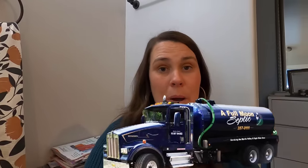Because we are on a well and septic, we do not pay for water. We just have to pay for the electricity to pump the water out from the well. But every year or year and a half, there are lots of companies that will come around with a big truck and pump out your septic so that it can stay in good working order.